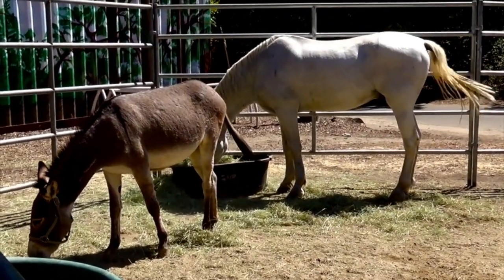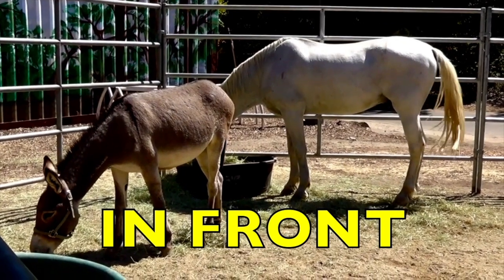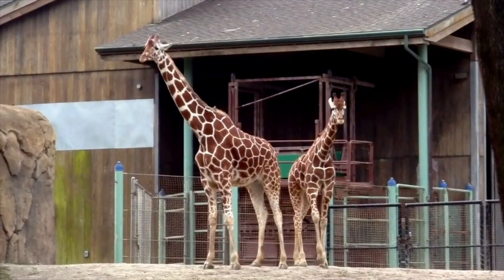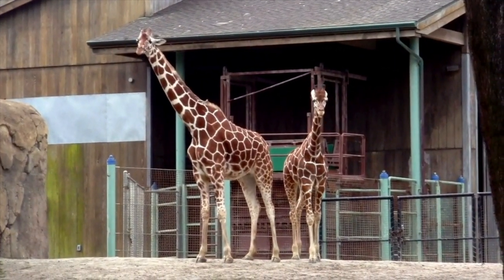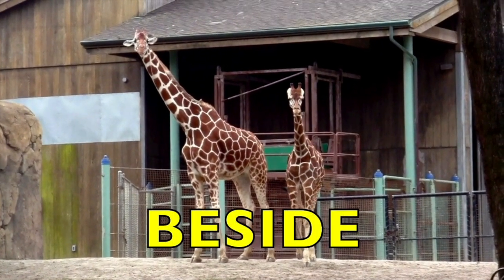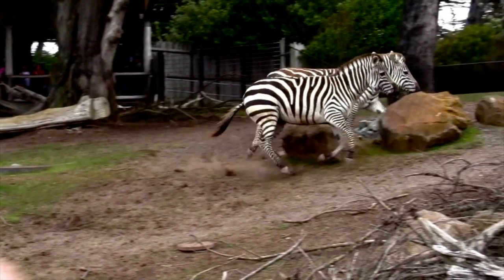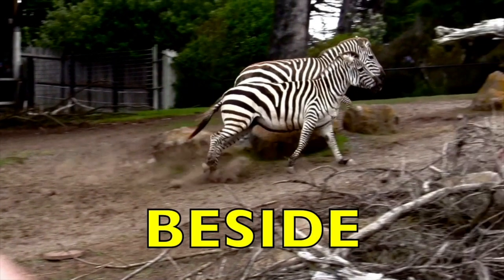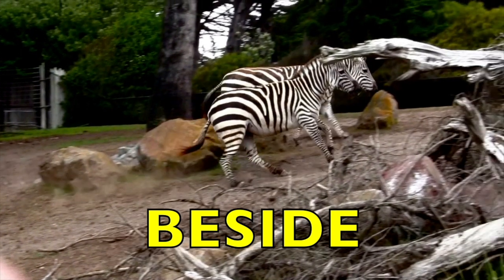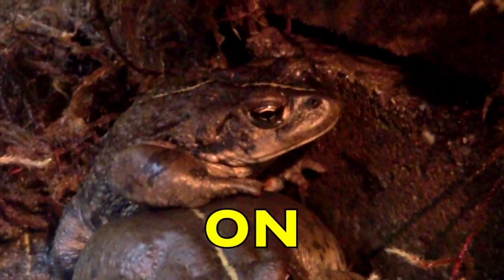Where's the burrow? In front of the horse. Where is the baby giraffe? Beside its mother. Where are the two zebras? Yes, beside each other. Where is the small toad? On top of the big toad.